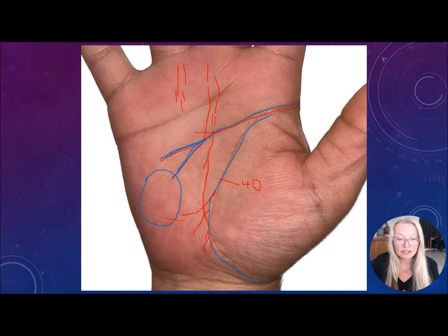So I'll quickly mention some of the other lines that are visible here. We have a partial girdle of Venus here. Usually the girdle of Venus is a complete line, but it's quite rare to have a complete girdle of Venus. So there is a partial girdle of Venus. This is the heart line, which looks like it also has a bit of a fork, which gives a variety in expressing emotions. And there are some signs of some stress.